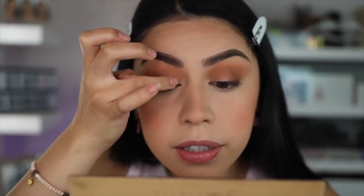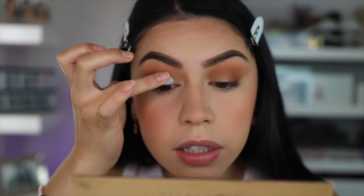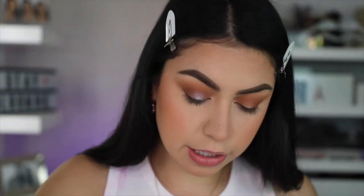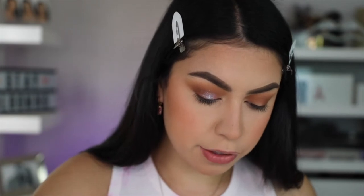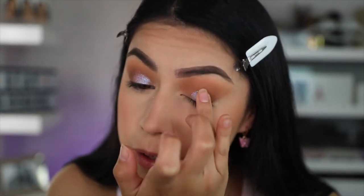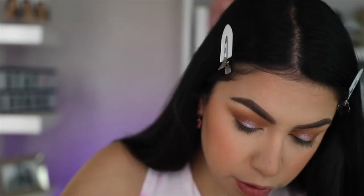Oh my God. This color is gorgeous. Yeah, so I definitely recommend using your finger for this, because if you use a brush, I feel like it will just fall out on your face. Oh my God. This shadow is so beautiful. And I love an effortless shimmer look, not too much of a cut crease, just using your fingers and just making your lids glow.